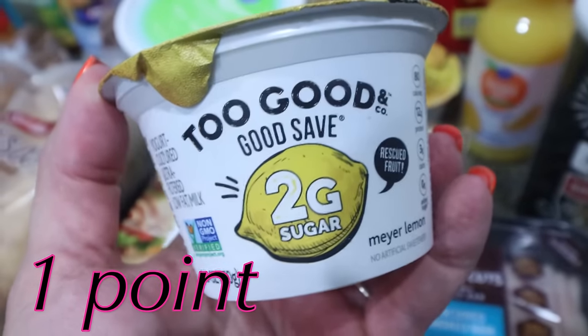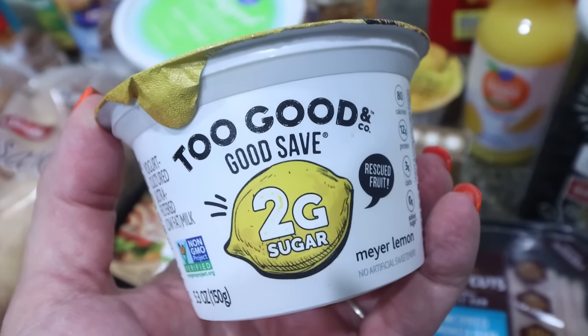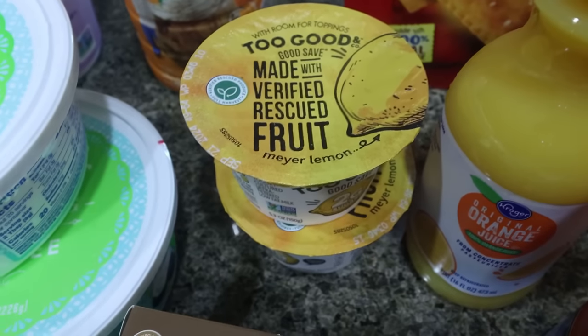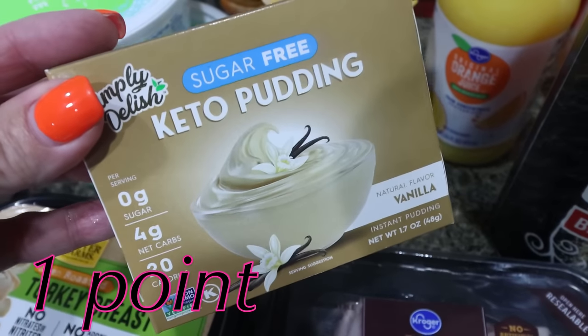These are seasonal, and I just have a bad feeling they're going to go away pretty soon. And it's my favorite yogurt from Too Good. Love it with blueberries. Love it with chia smash, a little lemon curd, some Catalina Crunch. So I grabbed 2 more, just to be safe that I get them one more time before they're gone. And then I did grab the sugar-free vanilla pudding.